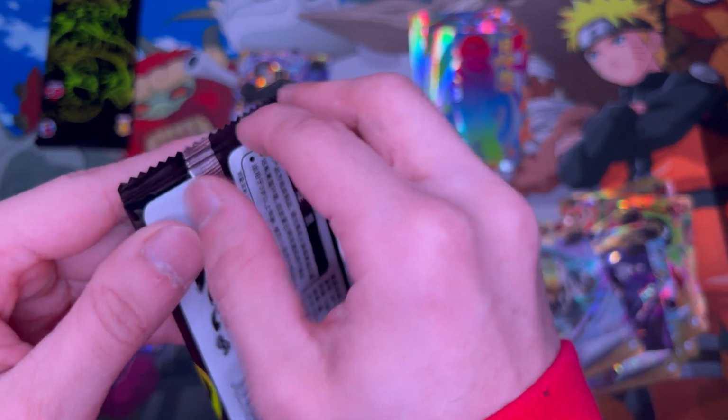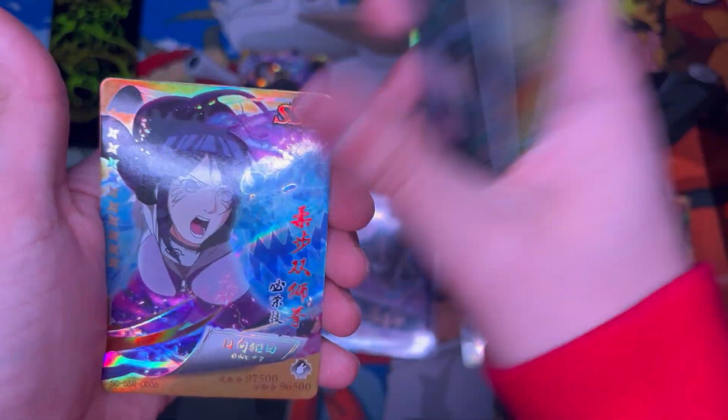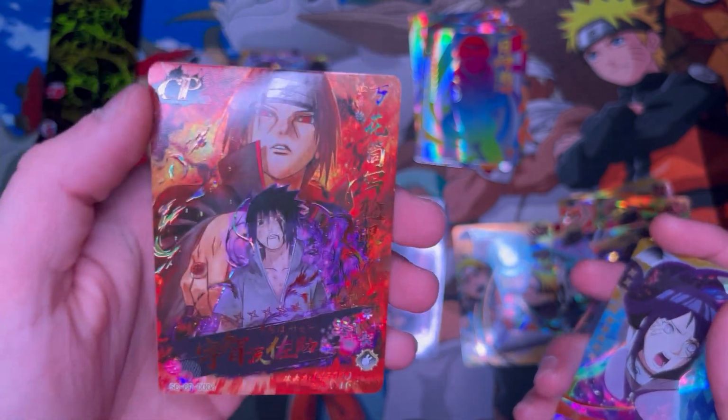Moving on, we're coming down to the final packs of the box. Here we go. Kakashi in the front right there. SSR. Oh, there it is. A CP Itachi with Sasuke.